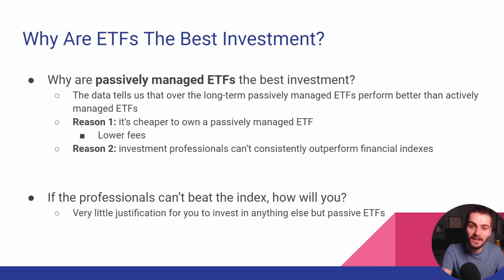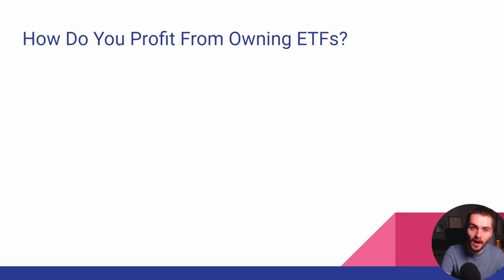The fact that the data supports passive investment strategies over active investment strategies means that there's very little justification for you investing in anything else other than passively managed ETFs. Alright, so we've talked about what ETFs are and why passively managed ETFs are the best stock market investment. But how do you actually profit from owning ETFs?